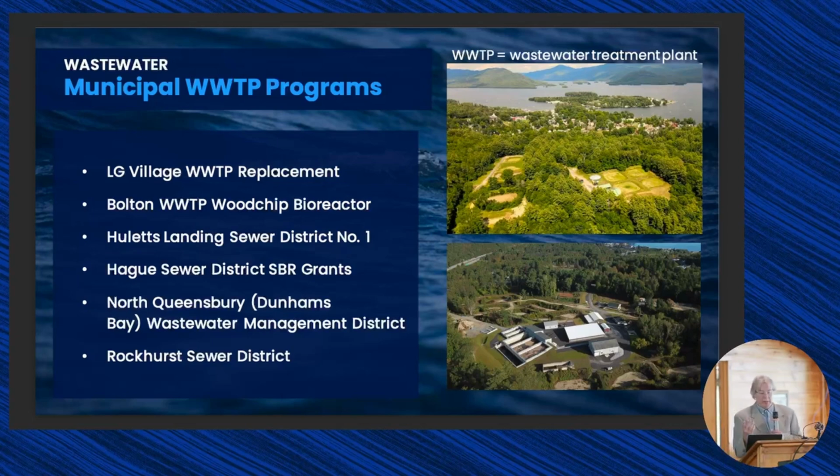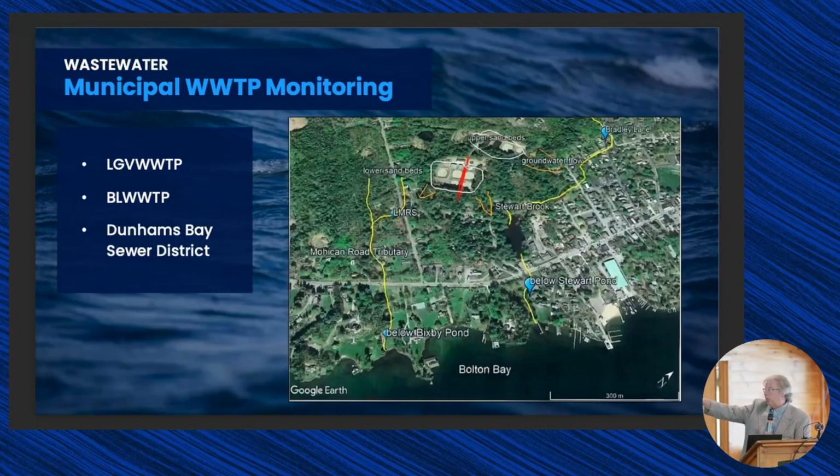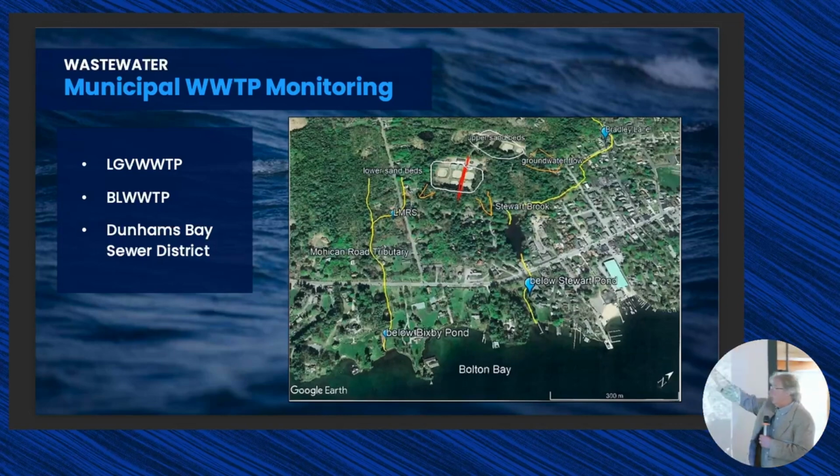We monitor around the Lake George Village system. We monitor around the Bolton Landing system. This is the aerial around Bolton where we monitor the streams and the tributaries, to see the influence, because the soils around Lake George are sandy. Although there's no surface discharge, we find these streams show the influence of the wastewater plants. We monitor them well upstream, and by the time they get down past where the plant is, we see higher contaminant and nitrate levels.